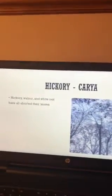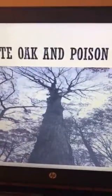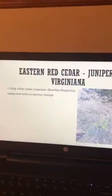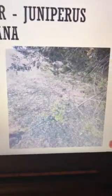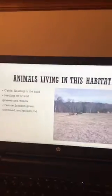And so our hickory, walnut, and our white oaks are all going to abort their leaves. So I've got a picture of each one of those. Our hickory, then there's our white oak and also our poison ivy. You can notice that it's already aborted its leaves as well. Okay. Our eastern red cedar was the only other plant organism that I observed with no change, just like the magnolia. So the magnolia and our red cedar were the only two organisms I've seen as far as plants go unchanged. So now we'll get into our animals in this habitat.